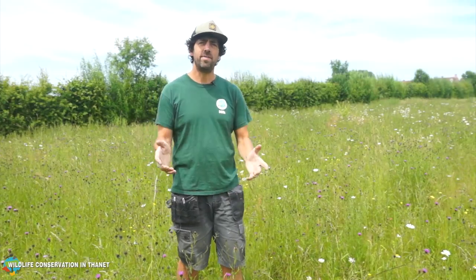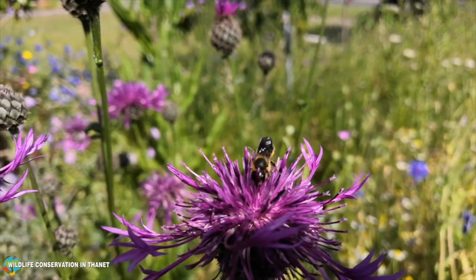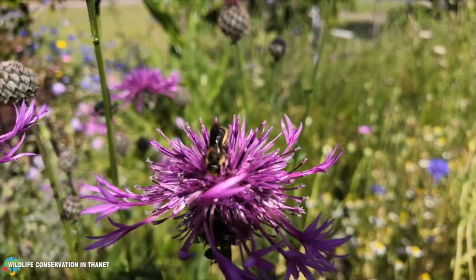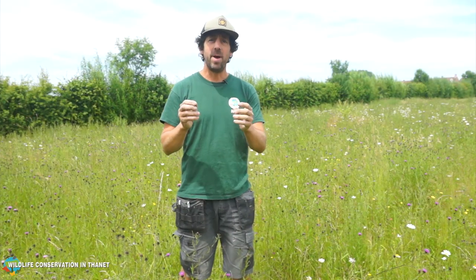I absolutely love solitary bees. This year I had mason bees in my garden. Solitary bees are fascinating to watch, and they're a wonderful way to introduce kids to bees. Solitary bees have no queen and no honey to protect, meaning they are non-aggressive and they won't sting.